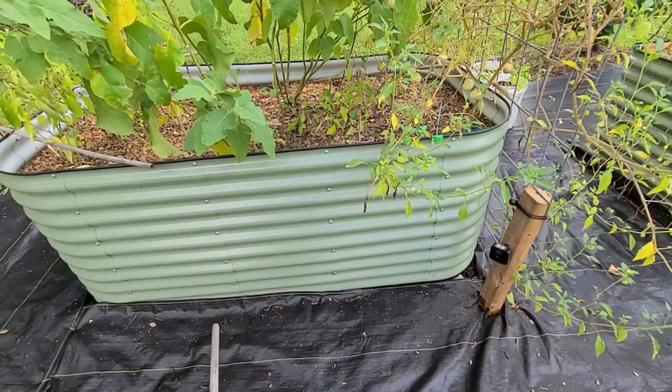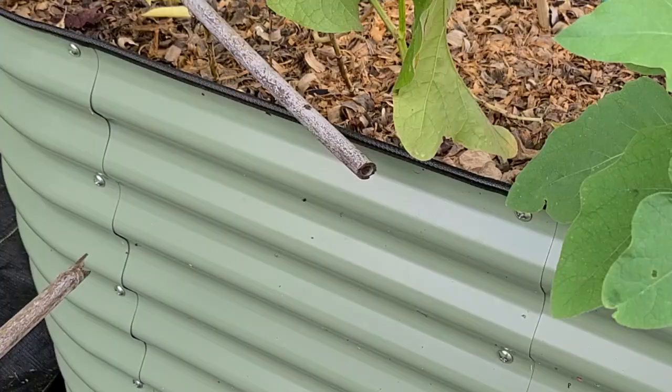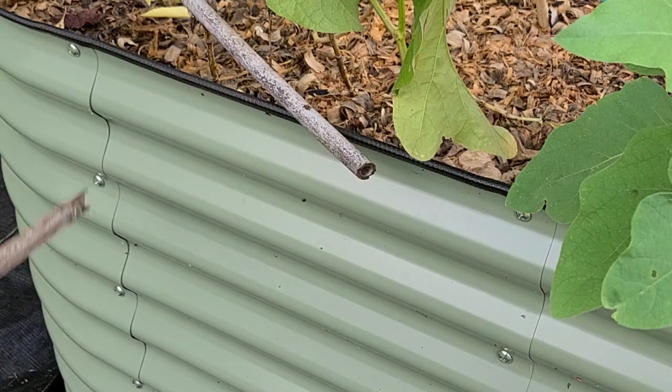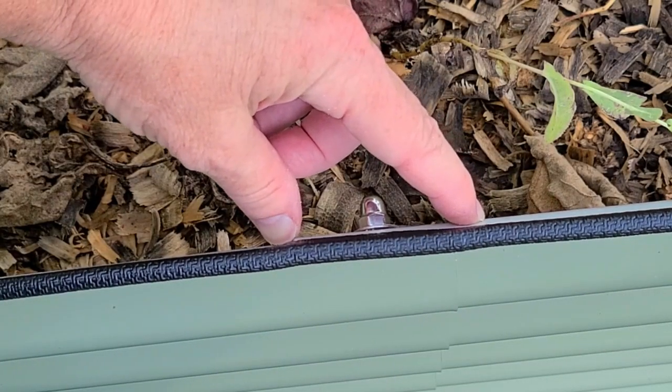Another question related to the screw placement and the 2 beds is, am I worried about soil leaking out of the bed because there is not a screw in every rib? While I do see a little bit of gappage here because I don't have a screw in every rib, these panels overlap by about 2 inches. That width, combined with the narrow gaps that we're seeing, I think it makes it very unlikely that we would see any soil loss through those gaps.